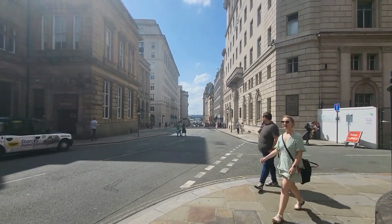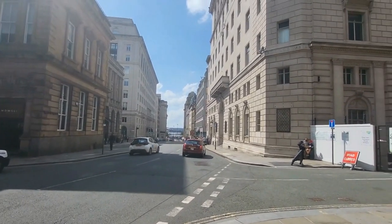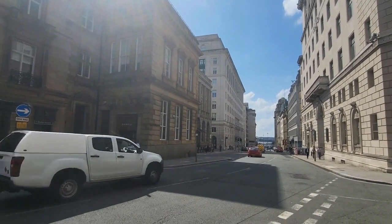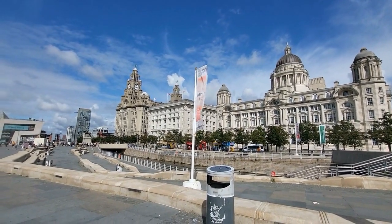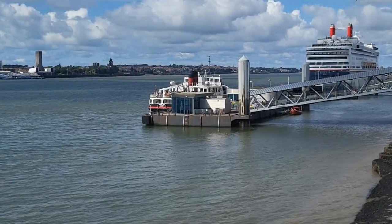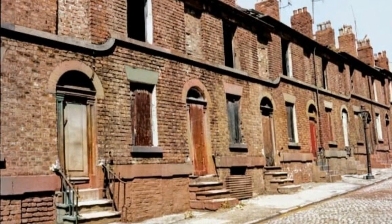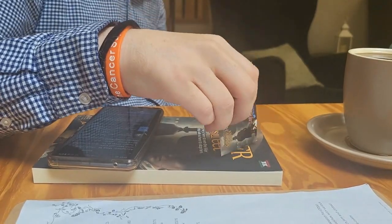Water Street in Liverpool. Not only does it provide part of the backdrop to John Maxwell's debut spy yarn novel of the same name, it also provides a look into Liverpool's glorious and rich past, when rich merchants with links to America were bringing vast wealth through trade through the port. By contrast, the poverty in other surrounding areas of Liverpool was at its height. People were living in dank, dark conditions, with life expectancy at an all-time low.